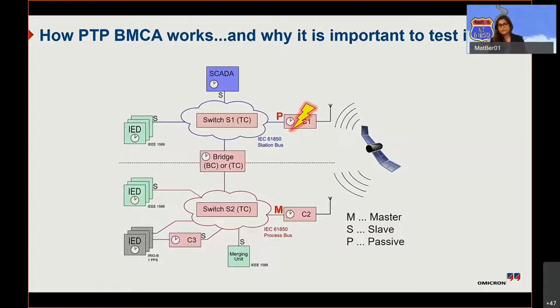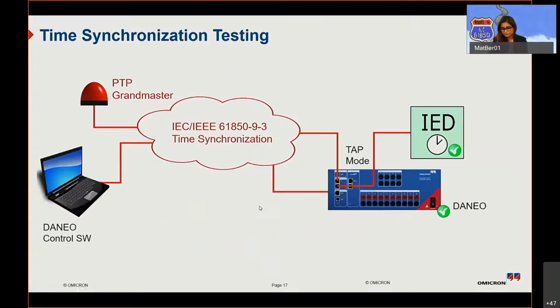That means you have enough time to go to the substation and fix the GPS signal, and you don't lose the availability of your substations. And why I relate PTP, or time synchronization, to the availability of substations is because merging units need a very high accuracy time synchronization to be able to generate sample values that are accurate enough to make correct protection decisions. And that's why testing PTP also becomes important, and you need the right tools for it.